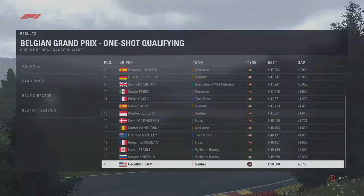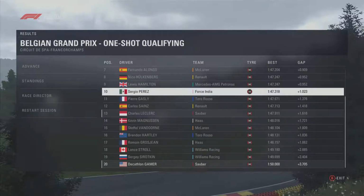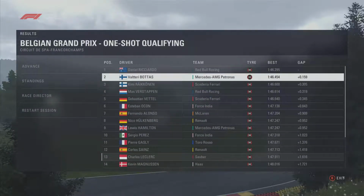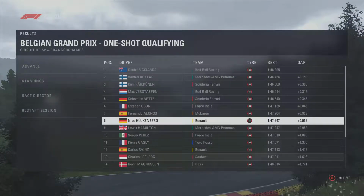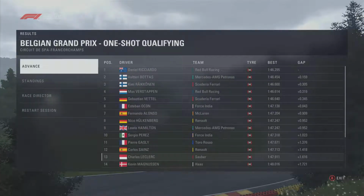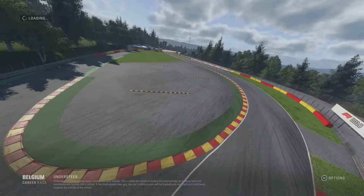I almost caught up. I almost passed Sorokin. But Leclerc goes 13th. Ricciardo, Bottas, and Raikkonen on top, with Hamilton all the way down in P9. Wow. Well, that's going to hurt. Not as bad as a DNF, but that's still going to hurt.